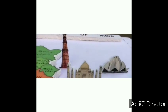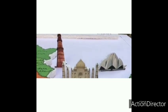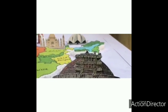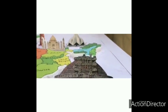Wow, this is the wonder of the world. No need of introduction of this great Taj Mahal, right? This beautiful and historical monument located in Agra of Uttar Pradesh is a symbol of love. Now, let us have a visit to Sanchi Stupa located in Sanchi town of Madhya Pradesh. It is a Buddhist complex.